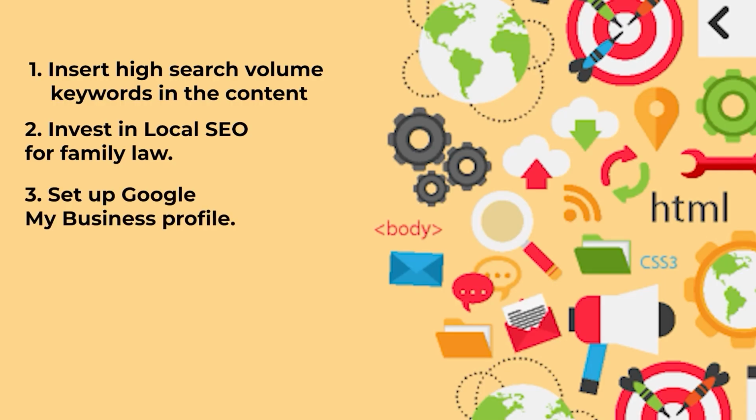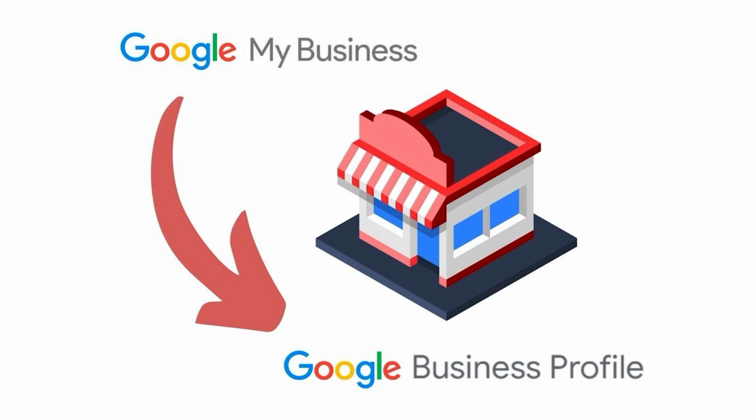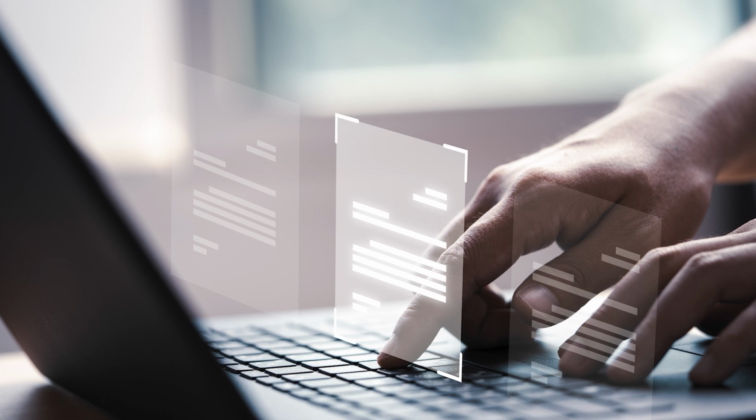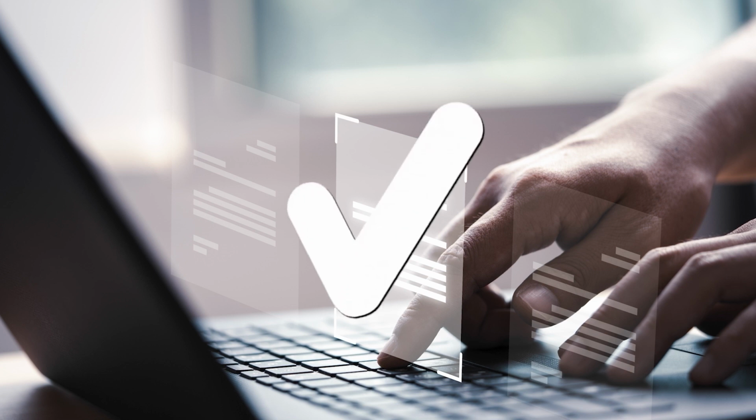Set up Google My Business profile. If you don't have one, create it right now to inform your potential audience about your existence. But make sure all the information you offer is correct and consistent in all web properties.